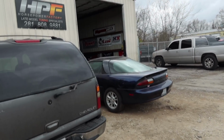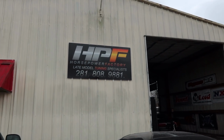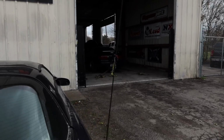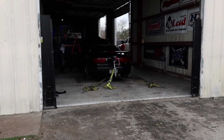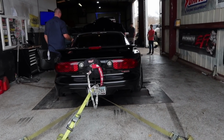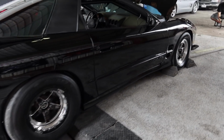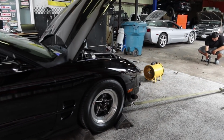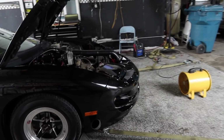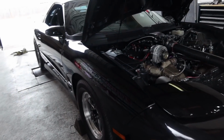All right, guys, today we are at Horsepower Factory in Houston, Texas, and we're gonna be dynoing a really, really powerful F-body. There it is. No, this is not Juan's car. This is another car, and it is very, very, very clean. Check it out. See what it puts down.